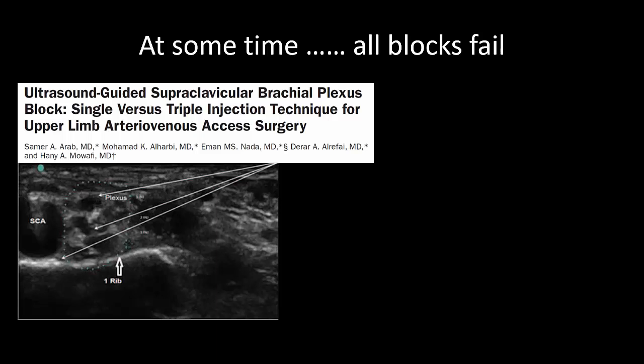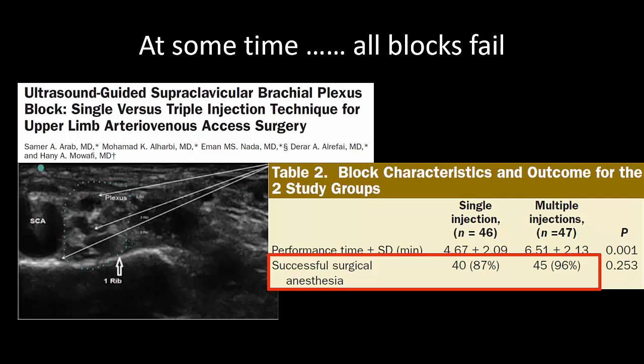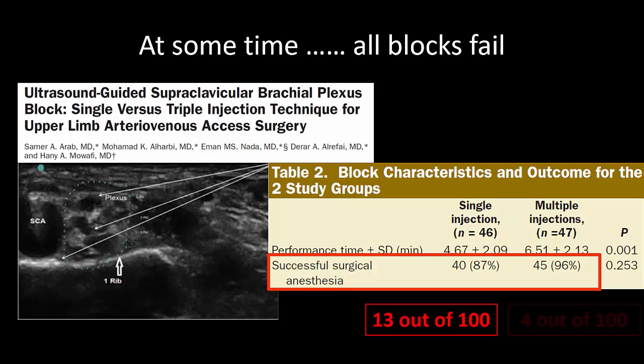This is clear when you look at the published literature, where you never see 100% success rates. As an example, in this study comparing a single corner pocket injection technique of supraclavicular block with a much more elaborate triple injection between trunks, there is still a significant failure rate: 4 out of every 100 patients in this case, even with the more meticulous technique.